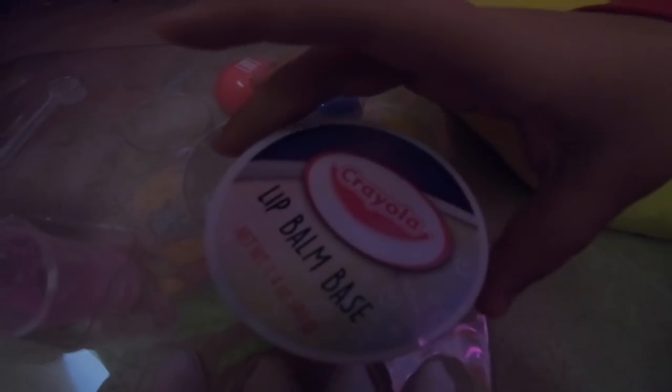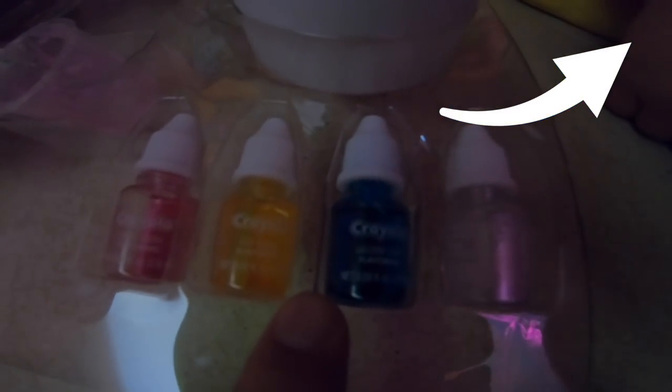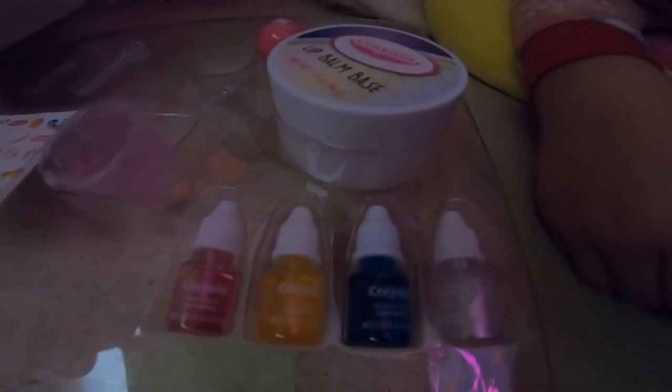So we take the lip balm base and we scoop it into the little cup and then we add our flavor. Which one would you pick? Actually, I'm gonna put a poll up in the iCards. Would you do red, yellow, blue, or white? Tell us up in the poll which of these flavors you would pick for your lip balm.